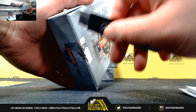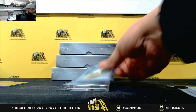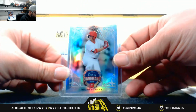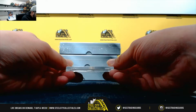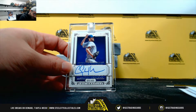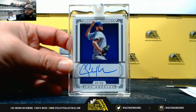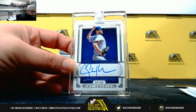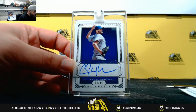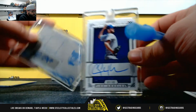To start things off. Nolan Gorman to the base, pal. And we got from National Treasures, 9/49 Treasured Signatures, Clayton Kershaw. Clayton Kershaw, 9/49 from NT. And 2019 Leaf Best of Sports under Frank Thomas.